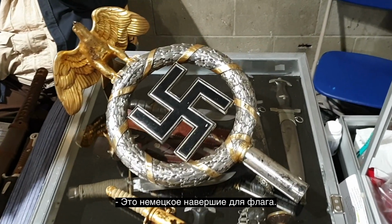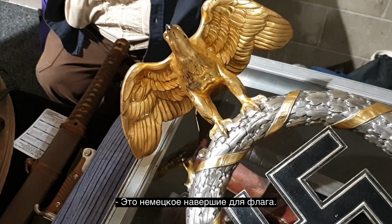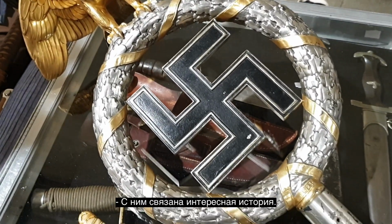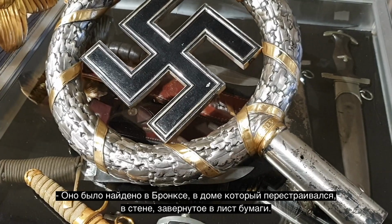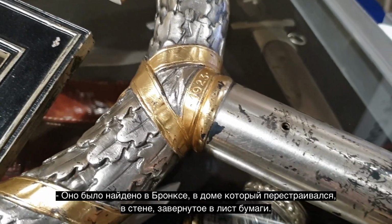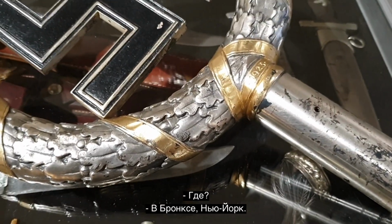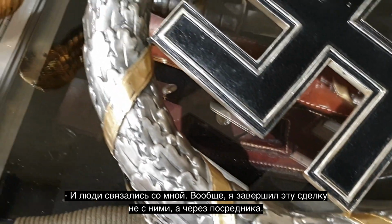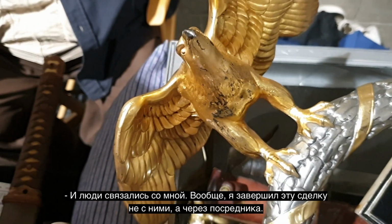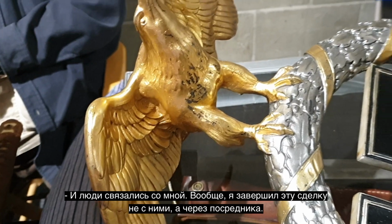Yeah, it's a Deutschland Erwache pole top for the Deutschland Erwache standard. It's actually the nicest one I've ever seen. Interesting story behind it. It was found in a wall, wrapped in a sheet, in a house that was being remodeled in the Bronx, New York City. The people contacted me, and I actually ended up buying it from another person from them. So there was kind of a middleman. Yeah.